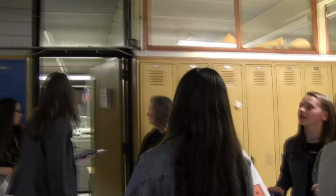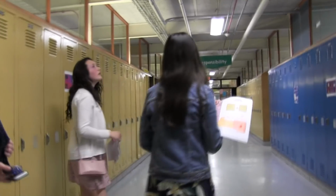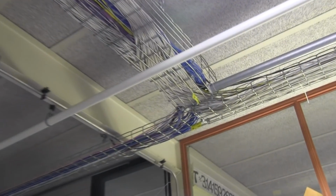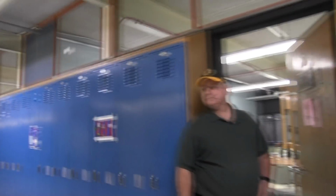That's the mail room. You'll also notice that basically everywhere you go, there's piping from the ceiling and wires everywhere. That's throughout all classrooms and all of the hallways within the school. That's the staff room, where they sometimes eat lunch. We'll take you to some of the classrooms.